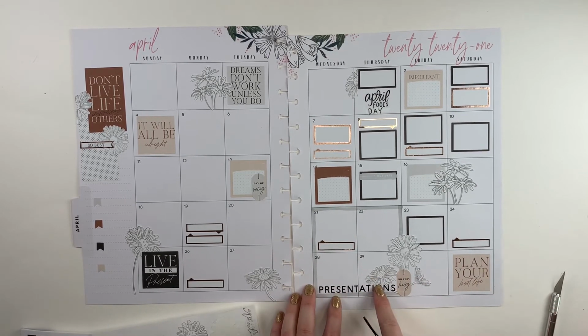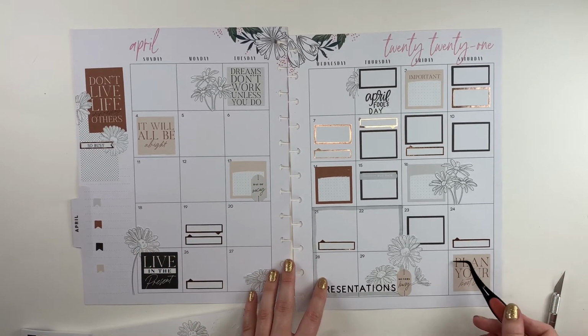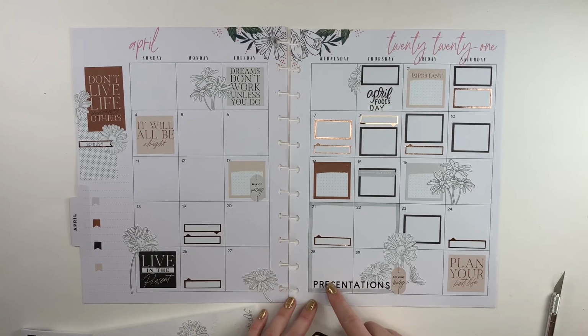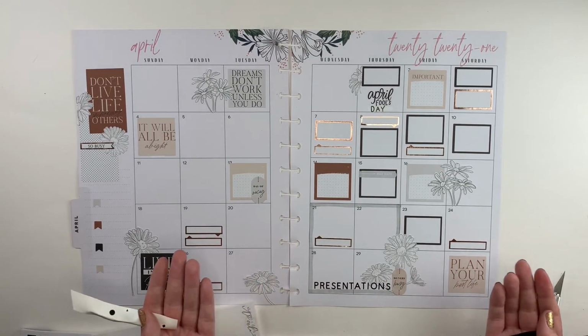If I really wanted it to match up exactly, I would have picked a font that had the little serifs on it, but that would have been so painful to get out of the vinyl. So I figured if I was going with letters this small, I would probably just pick something sans serif.